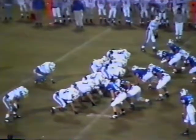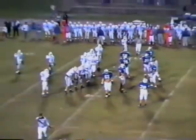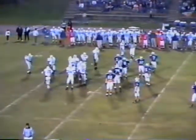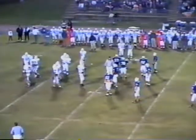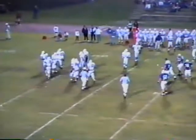Reeder calling signals, and a penalty flag now thrown. That will more than likely be delay of game. It is. That'll back the Blue Devils up 5 and bring up 4th down and 7. And now Tressler will, without doubt, Tommy, come into the ball game.